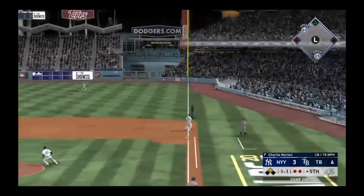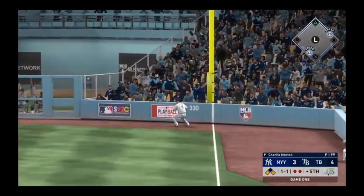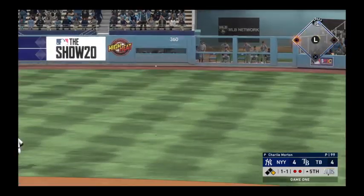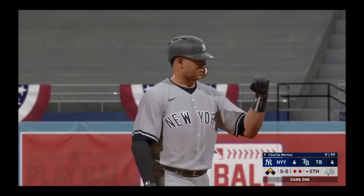Now a ball hit hard toward first. And this is going to be a fair ball as it'll head to the corner. And now it'll kick around in the corner. He's in at second safely as a run comes across to score on the play, tying the ball game.